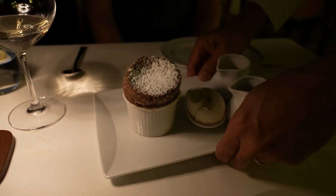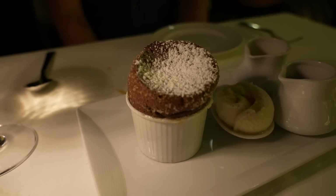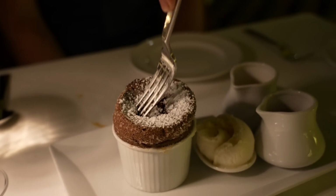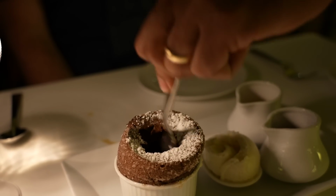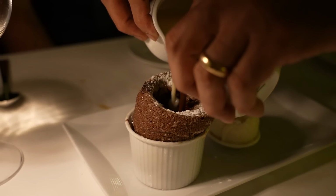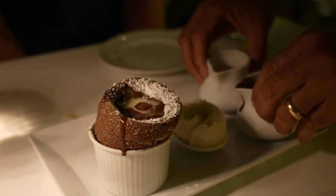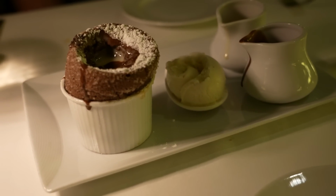And when it was time for dessert, I did not even hesitate. When I saw they had a chocolate souffle, I said, yes, that is what I am getting. Chocolate souffle is one of my all-time favorite desserts, and it came to the table piping hot, and our server popped it open and added that creme anglaise and the chocolate sauce, and it just pooled and melted inside. This thing was so delicious, so decadent, a perfect way to cap off this dining experience.